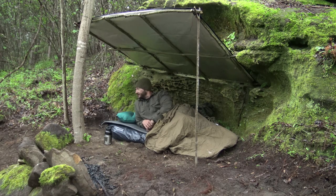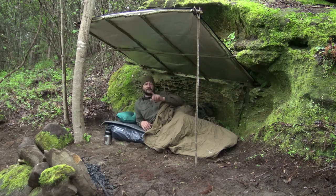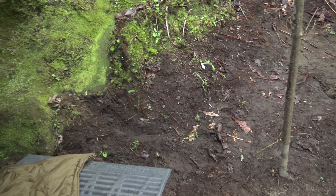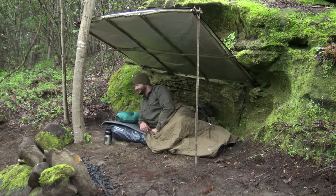It dumped last night, and I'm completely dry. And just like I said, the water ran off down over here. Look at that. Wow. Outstanding. Coffee time.